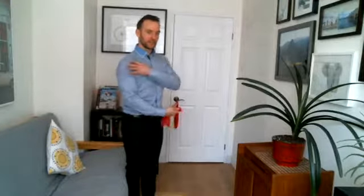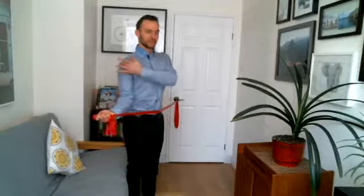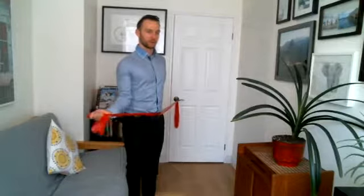Good. And you can see again, nothing moves except for what's happening in the actual glenohumeral joint or the shoulder. There's no twisting through the body. This one you can do with weights, holding a weight like this. I like the resistance band better because it's going to add tension throughout the entire range of motion.